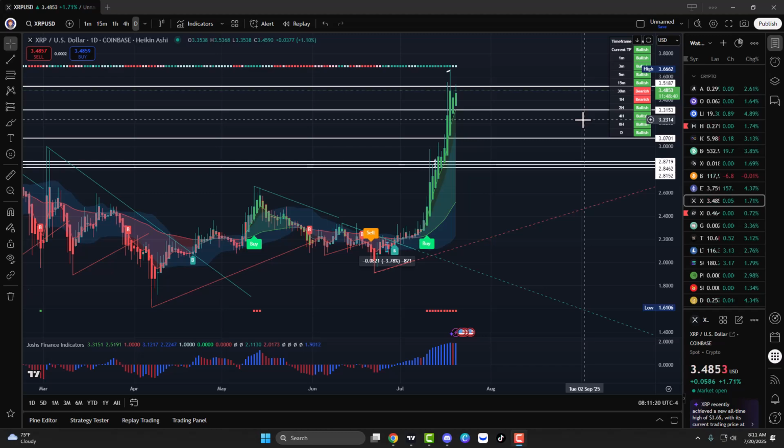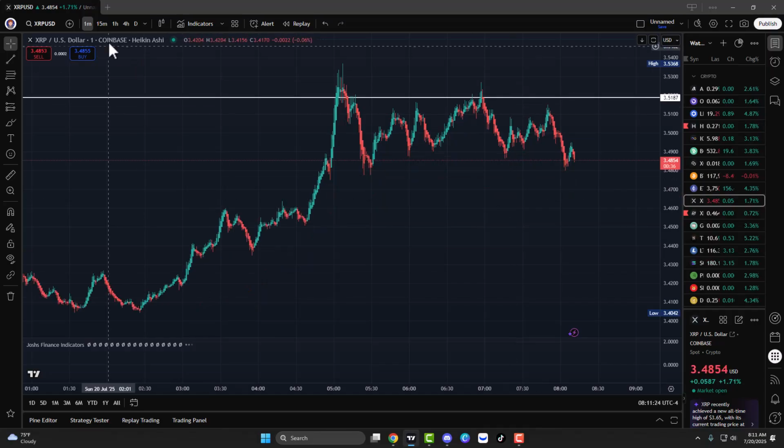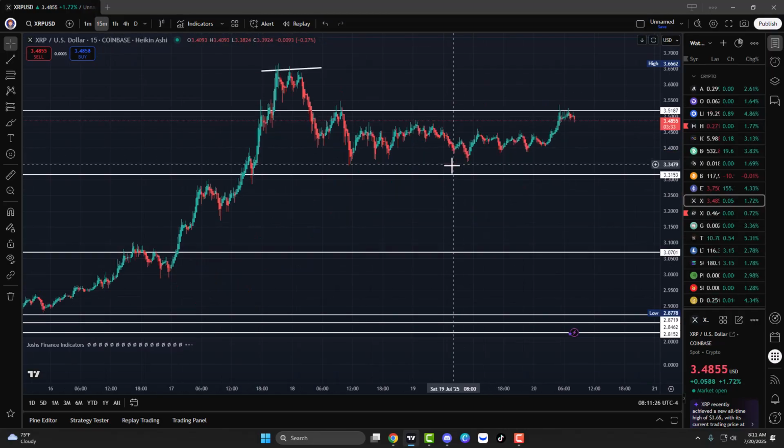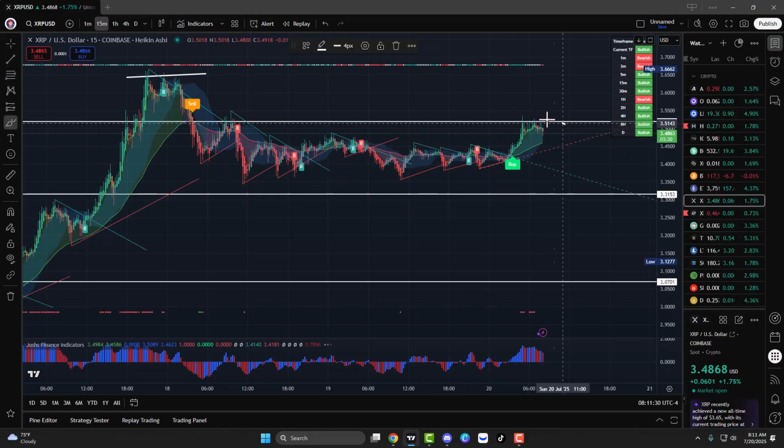XRP holders, let's talk a little bit about what's going on today. You can see we had a little bit of a breakout overnight last night. We're also seeing that resistance that I've been talking about the last few days, that we would more than likely try to get to. That 351 is very, very huge, definitely with what we're seeing in the last 48 to 72 hours. This was a lot of consolidation.